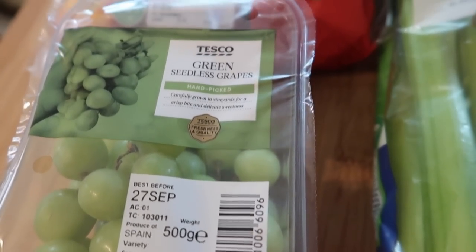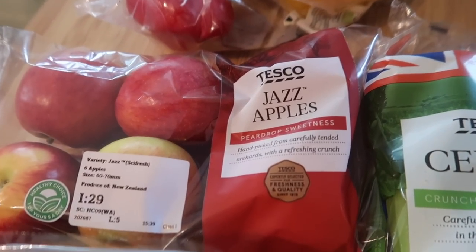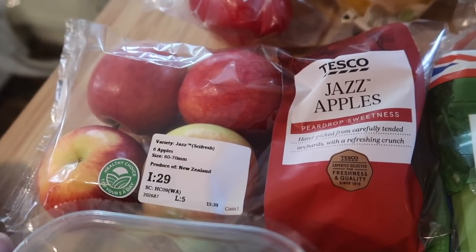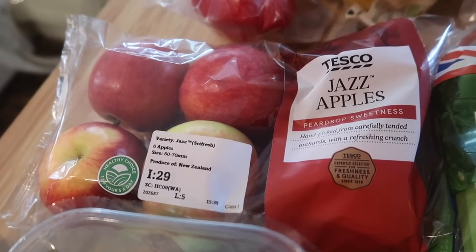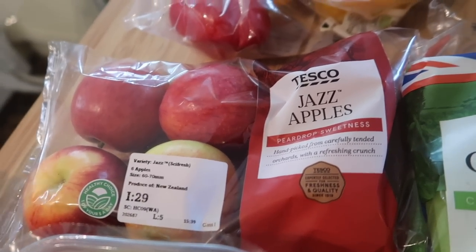Green seedless grapes were on the Clubcard deal. These were 99p. I got some Jazz apples. I wanted to buy the Pink Ladies, but they were £2.80 for 6, and these were on the Clubcard deal for £1.70. So I thought for £1.10 difference, I'm just not paying it. So we've got Jazz apples anyway.